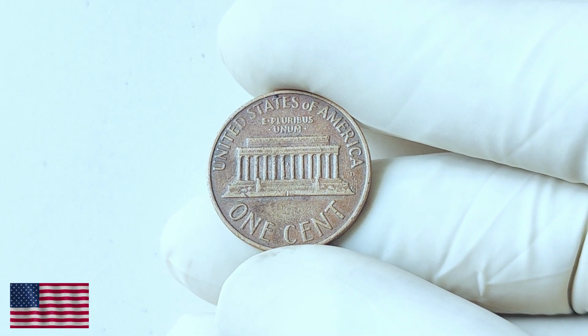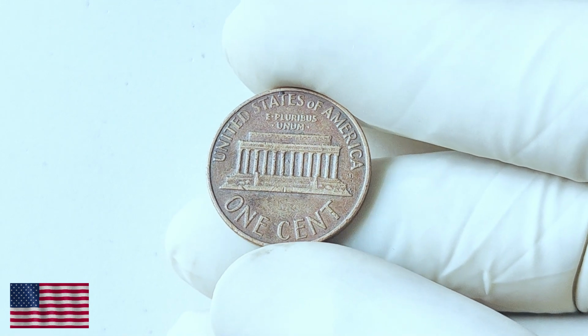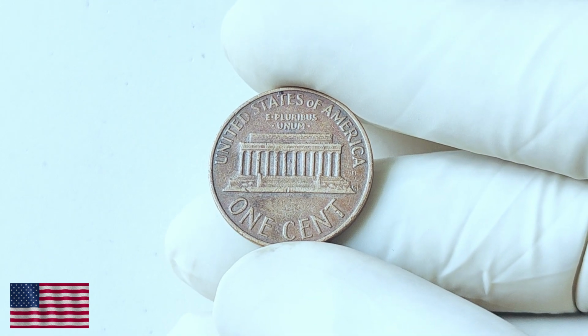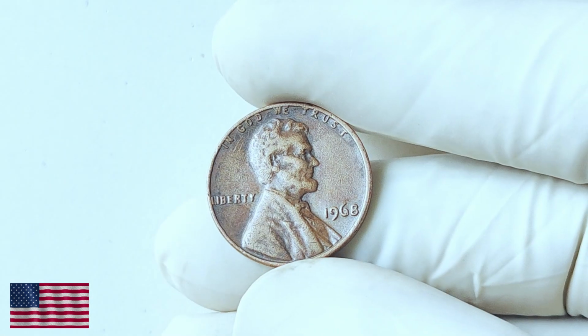The smartest collectors aren't just lucky. They're informed. And that's exactly what you're becoming right now. You're not here because you stumbled across a penny. You're here because you're ready to unlock real wealth from what others ignore.